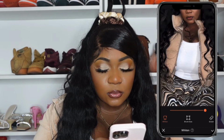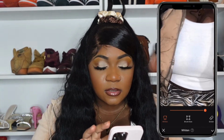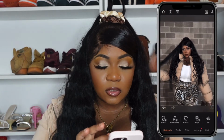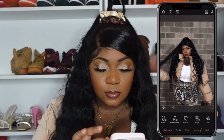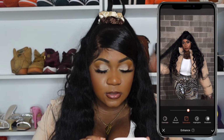I'm gonna go into whitening, and I'm gonna whiten my shirt so that it can really pop and stand out in the photo. So we're just gonna whiten the shirt. You can zoom in. There's a little shadow over there, so it's gonna look how it's looking, but boom. And then if you click this, you can see the difference.